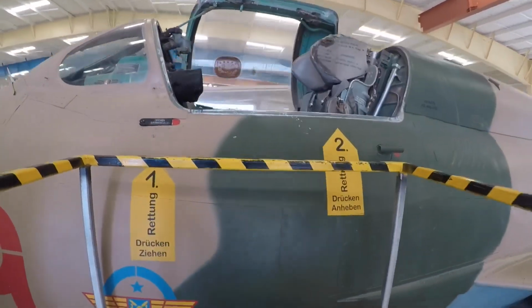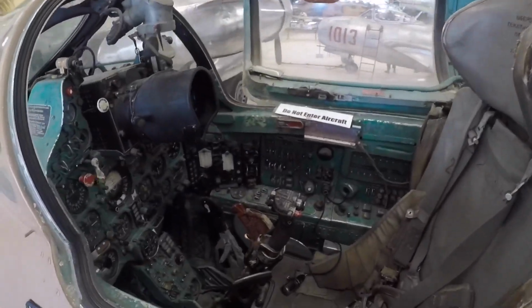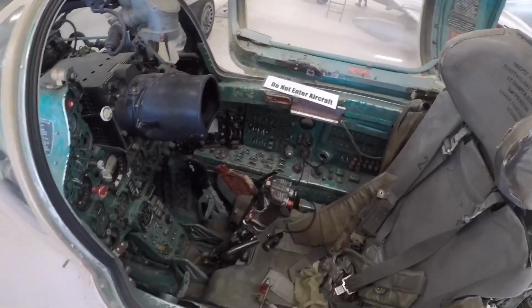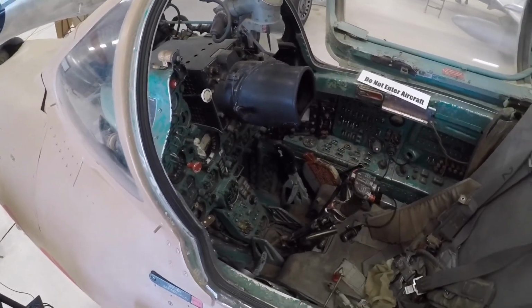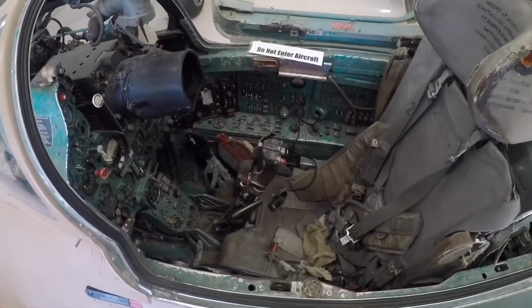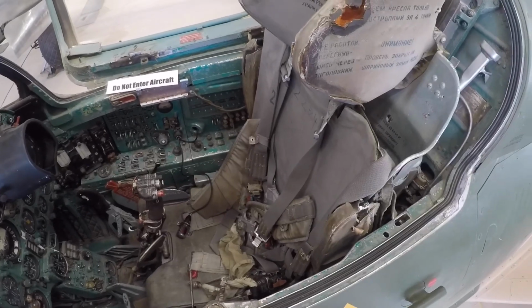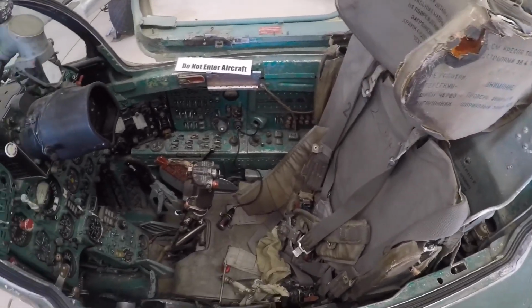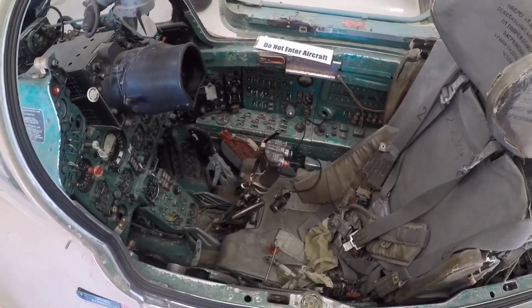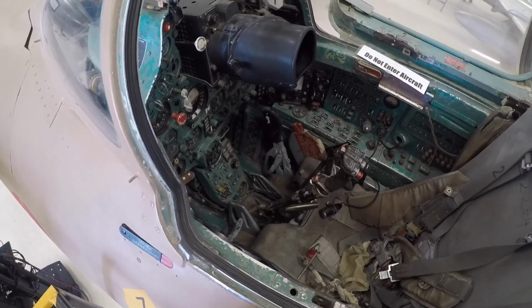I'm walking up to a platform right here where they're allowing the guests to look into the cockpit of an airplane. As you can see, these cockpits were really tiny. Like, how do they even fit in there? The pilots must have been very claustrophobic. But look at back then. This is an old airplane, like an old jet. Actually, this is a jet.